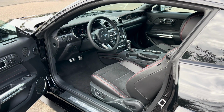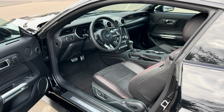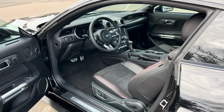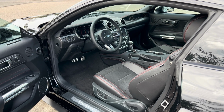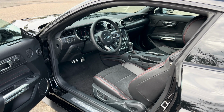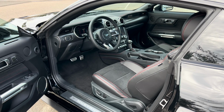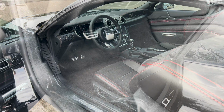Before we get into the interior of this beautiful 5-liter Mustang GT Premium California Special, you're going to want to know, Mike, how much does this cost? Well, MSRP, the way this one is optioned, $55,130. So let's check out the interior.